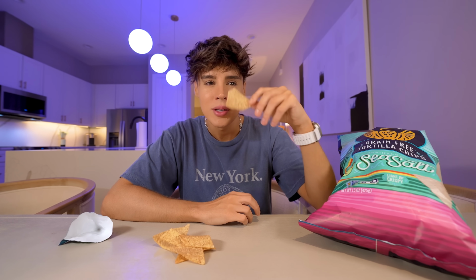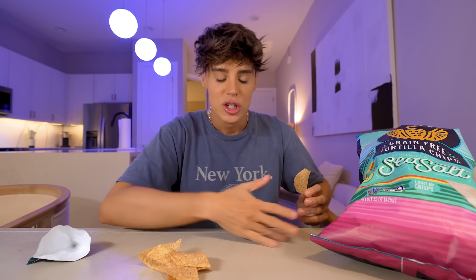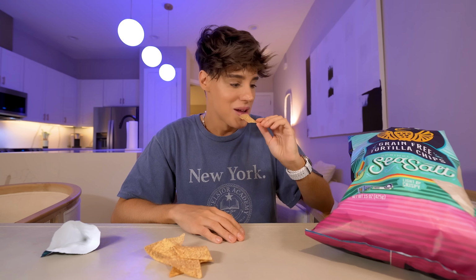While with the normal ones, I started to think, wow, this is a tortilla chip, which is exactly the same as a tortilla, just cut into pieces. So when I eat like 10, I'm like, okay, I've eaten a whole tortilla. These, I don't know what's in it, but I know it's good, and that's enough for me.